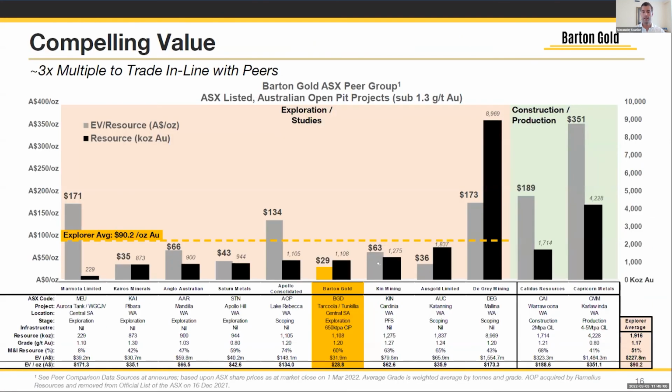So, by way of short summary, we really look at ourselves as somewhat unique in the market. We are the only pure South Australian gold developer. Sounds a bit strange to say, but it's true within the ASX. And we really are the scale, momentum, and value play, if you like, Australian listed, Australian open pittable, large scale gold projects. We restrict our comparables analysis to only companies that strictly fit that domain. And there's 7 or 8 companies that we would consider our peers in the market.